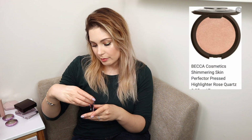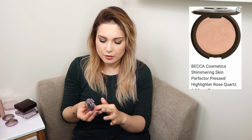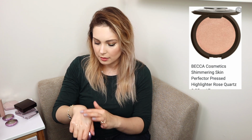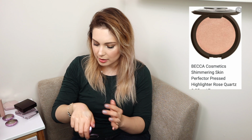And we have a Becca Shimmering Skin Perfector in Rose Quartz. So those are actually excellent color choices for my skin tone. And this is more of a pinky highlight. This is more subtle. I'm not sure why, but the pink one is more subtle than the others. But here they are. Nice little set. We'll see how it goes with them.